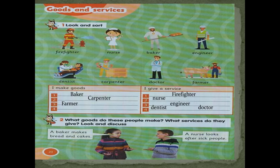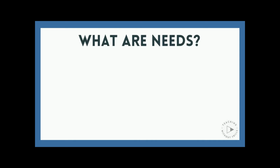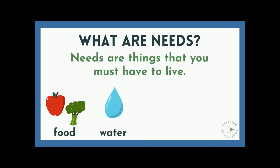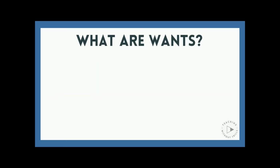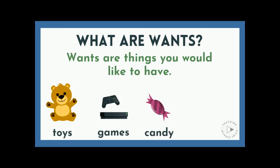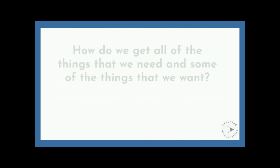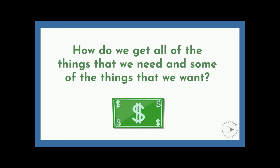Let's define goods and services. First, a quick review. Needs are things that you must have to live, like food, water, air, and shelter. What are wants? Wants are things you would like to have, like toys, games, candy, and computers. So how do we get all of the things that we need and some of the things that we want? Most things cost money.